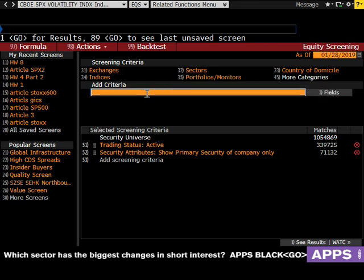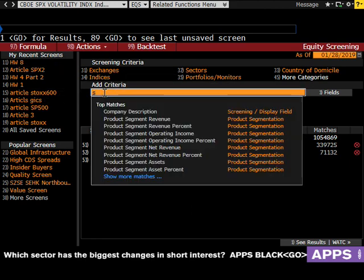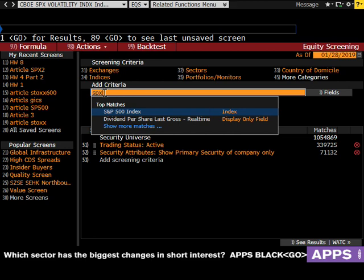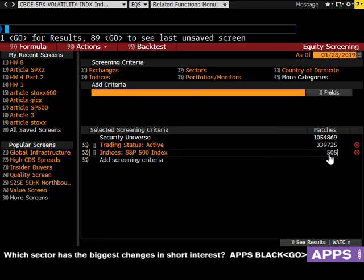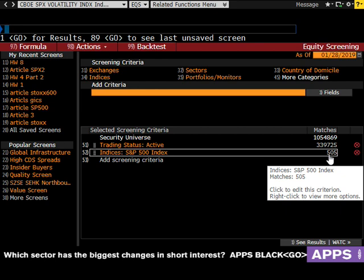I'm going to add my criteria, which you can save, by the way. I'm going to screen on the S&P 500 index. I'll type in SPX. So this will get my universe down to 505 equities. Now, last time I checked, there were 500 companies in the S&P 500. Why does it say 505? Anybody know?